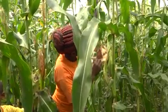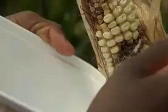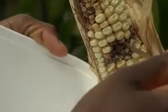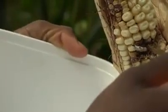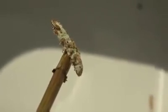Just like people, armyworms can also get sick from diseases. In the field, you may find armyworms killed by fungus. The armyworms become rigid and turn white or light green as the fungus matures and the worms die.